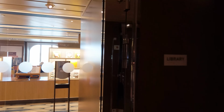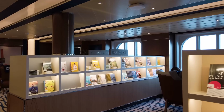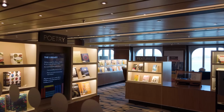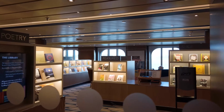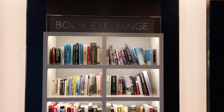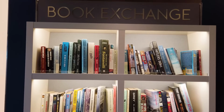There's a library. It's very quiet in there right now, so I won't pop in now, but looks like you can take a look at different poetry books, featured books. I see romance, short stories, fiction, all of that. Very cool. Okay, talking really quietly, there's also a book exchange, which is really cool. If you bring a book on board, you can exchange it here for someone else's.